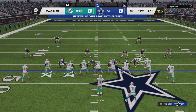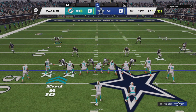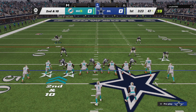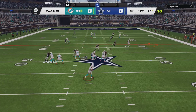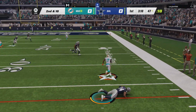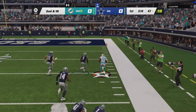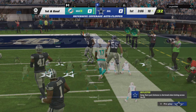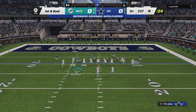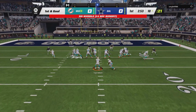So now 2nd and 10 after the incompletion on 1st down. They fake the handoff. Now Tua. Throw right side, going to be caught here by Waddle. A solid stiff arm. And he's taken down, but not before reaching the 10-yard line. 1st and goal, a chance for an early statement here on the road.